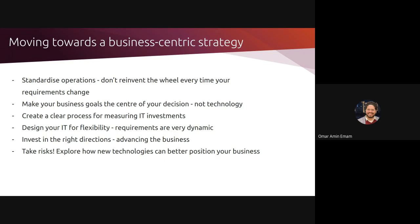When making an IT investment, make your business goals the center of the decision, not the technology. Create a clear process for measuring your IT investments and the return on those investments. And make sure you design your IT for flexibility, as requirements, as we mentioned earlier, are very dynamic, and make sure you are not stuck with a specific solution that might cause future friction.